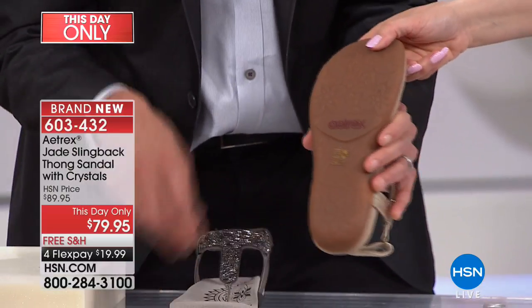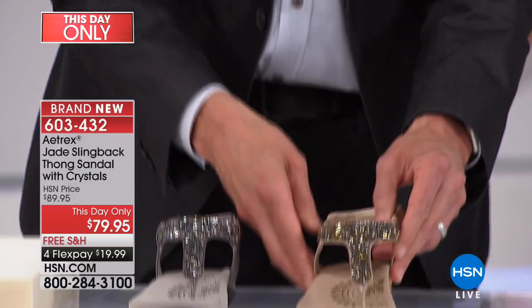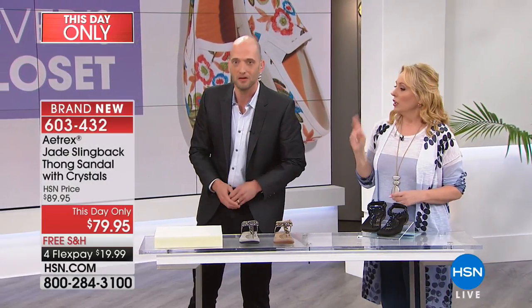Yeah, it's designed to offset pressure from the front of your feet. So just lots of hidden technologies. That's our idea. Fashion on the outside, secrets on the inside, designed to deliver comfort and better alignment.